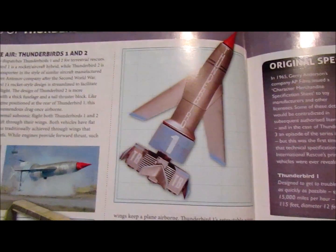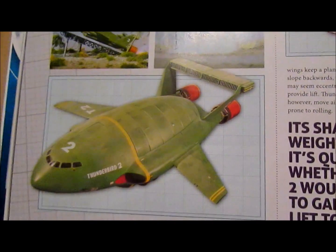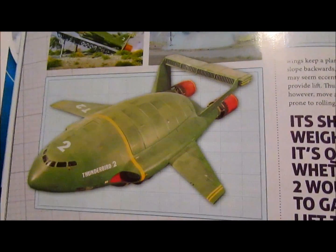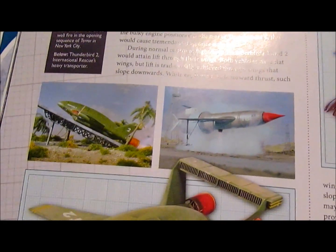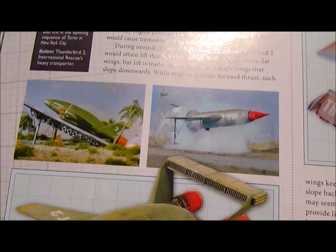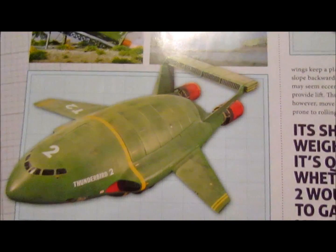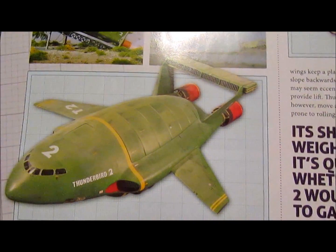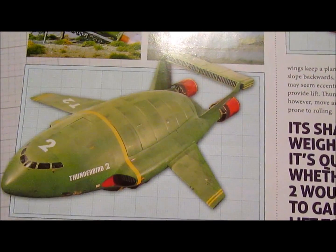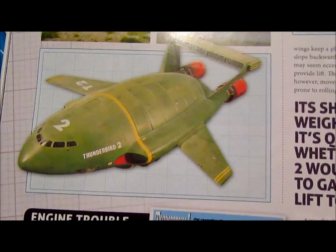Thunderbird 1's retractable wings slope backwards, whilst Thunderbird 2's slope forwards. This may seem eccentric, but both designs have potential to provide lift. Thunderbird 2's forward pointing wings would, however, move air towards the fuselage, making the vehicle more prone to rolling.